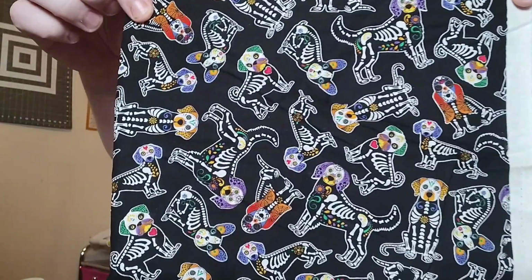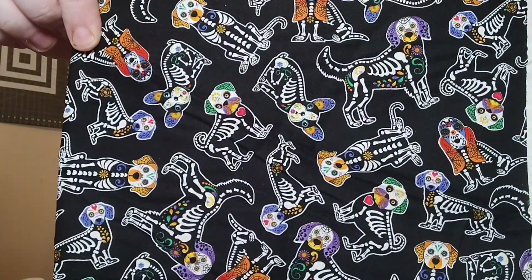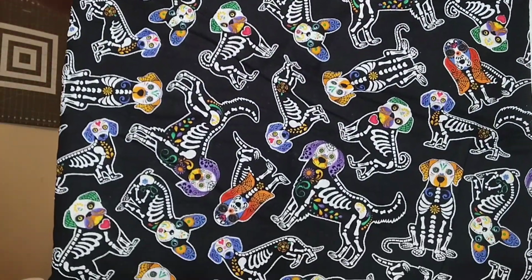But while I was there, I also looked through the fabric, because you always do that. And I picked up a couple of different things that I just could not leave on the shelf. This was something I've never seen before. I think this is a really, really fun fabric. I think it's Halloween themed, but I just love all the different doggos that are on there with their little skeletons. And then I also picked up a couple of fat quarters.